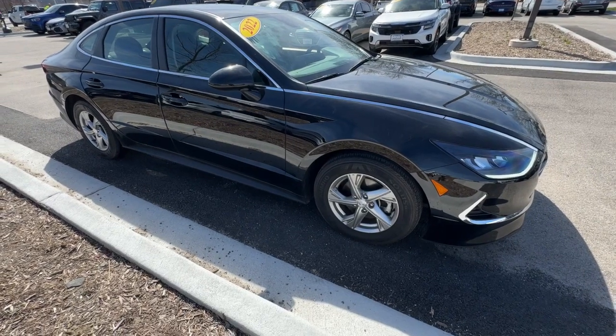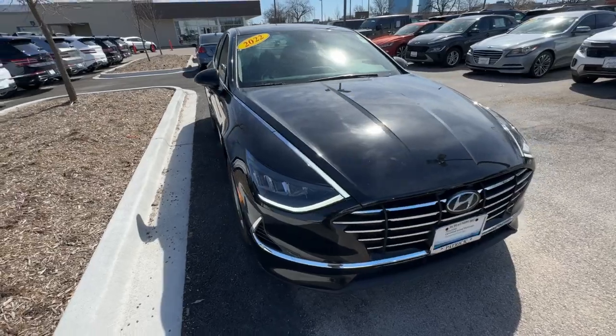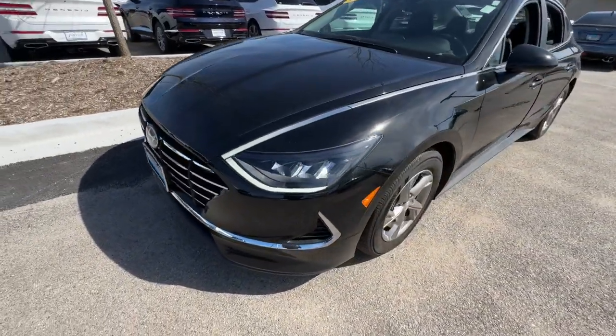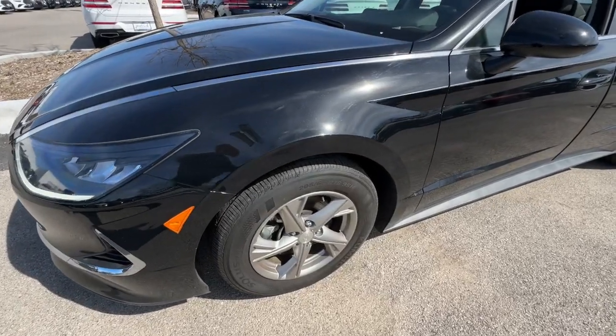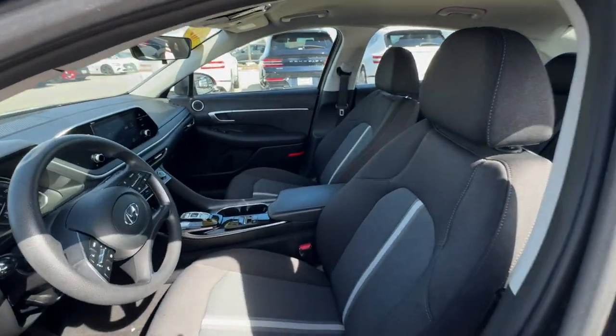Take a moment to check out the 2022 Hyundai Sonata. With less than 40,000 miles on the odometer, this vehicle provides excellent value. Whether you're commuting or cruising country roads, this smooth and spacious Sonata makes travel a treat.